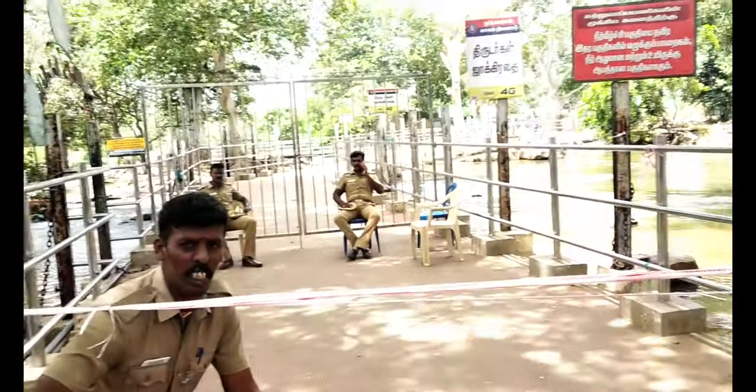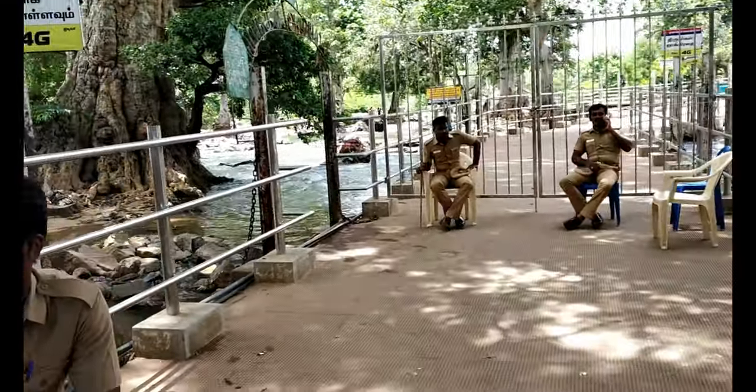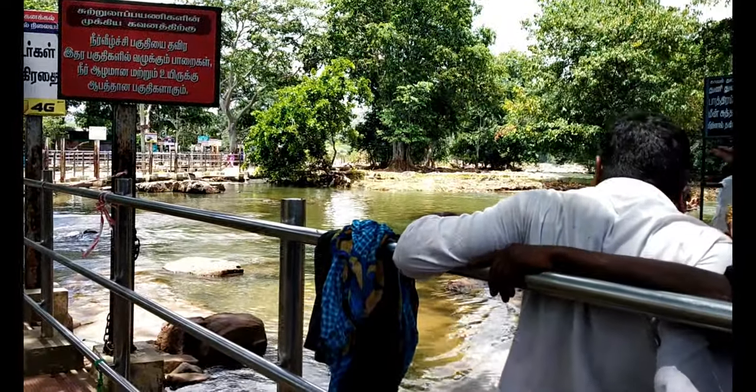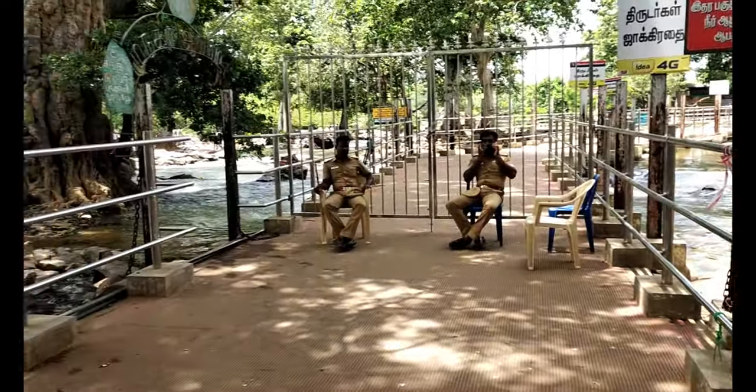They are temporarily blocking it for the time being. I don't know what time they will open. So sorry guys, I can't cover the falls.